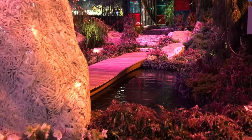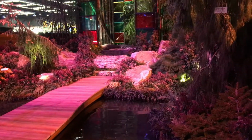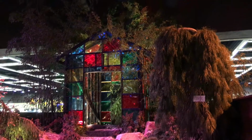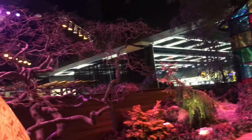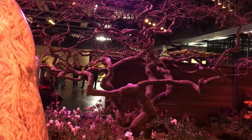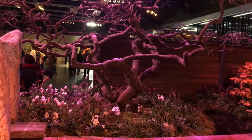A runway type of display here, in the background with a shed with colored stained glass. And it looks like bamboo in the background there. Look at this tree they got there. Another amazing tree grown by a collector brought in for this display.